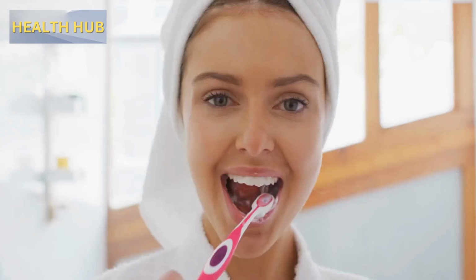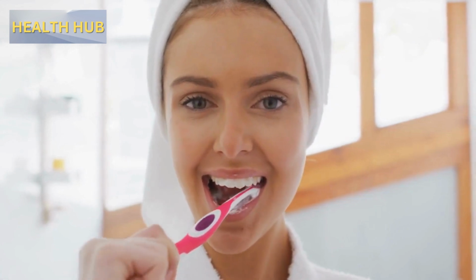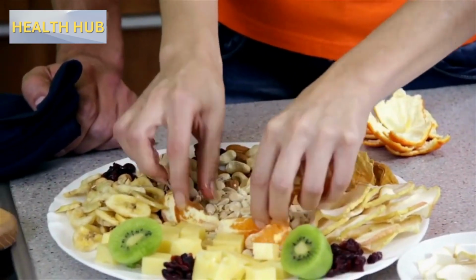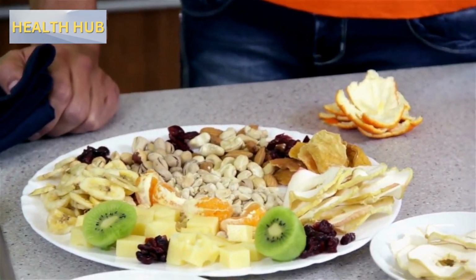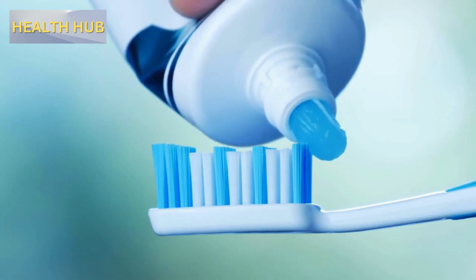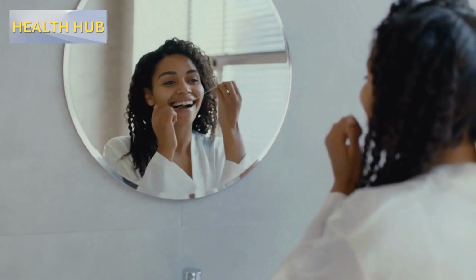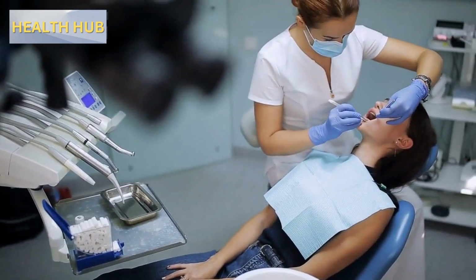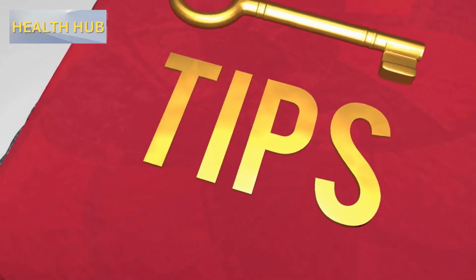Conclusion. In conclusion, following these natural habits can help strengthen your teeth and gums and promote good oral health. Eating a healthy diet, using natural mouthwash, oil pulling, massaging your gums, and using a natural toothpaste are some of the easy and effective ways to maintain healthy teeth and gums. Remember to brush and floss regularly and visit your dentist for regular checkups to ensure good oral health. By following these simple tips, you can strengthen your teeth and gums naturally and prevent dental problems.